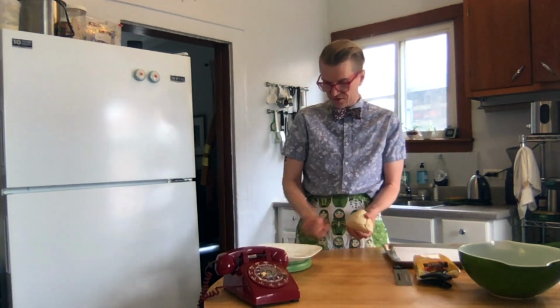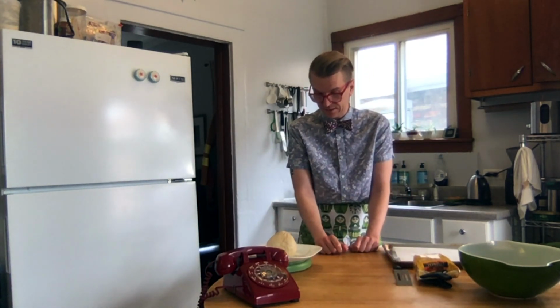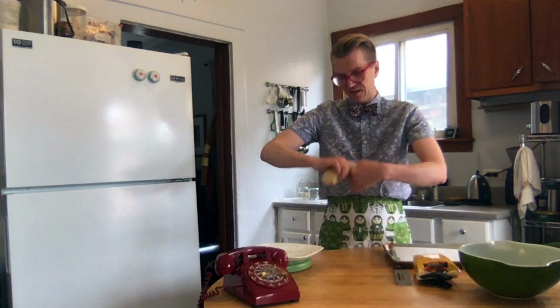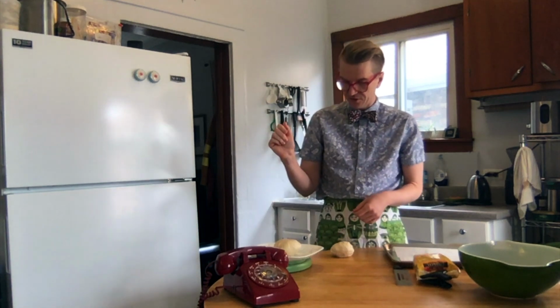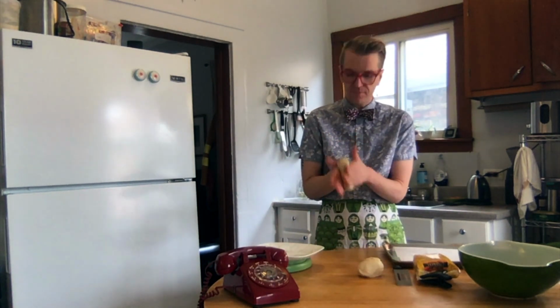So I'm going to use the scale to see just how much I have so that I can divide it into 6 pieces. 46. Let's see. So we're going to turn it into half. So that should be about 23, and it is. And that one should also be about 23, and it is. Perfect. And now we got to make it into 3 more pieces.